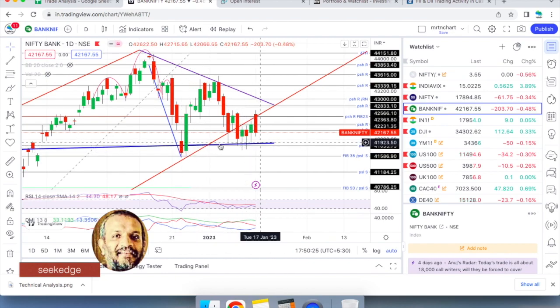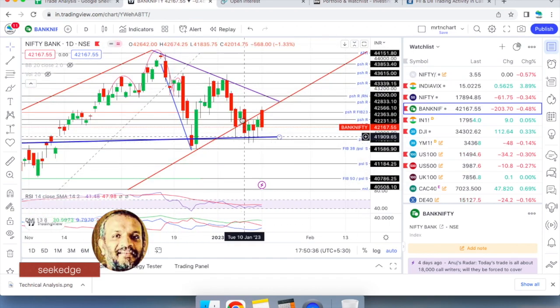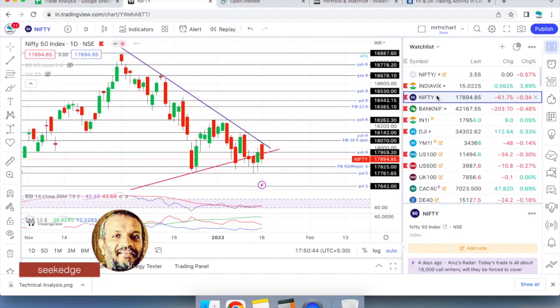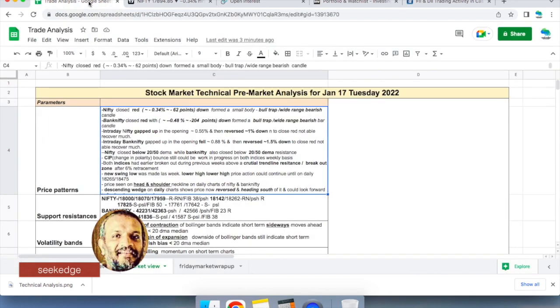What other things can we infer? We still are in a major crucial support zone, the breakout zone that made the all-time high, that ascending wedge from where it dropped out, and it has started falling below that. It's trying to move at the same place for long on both indices. So we have support. A change in polarity bounce could still be possible, but there are negatives that are projecting out.